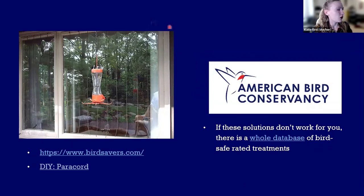And I have one more DIY cheaper treatment, and this is called Acopian Bird Savers. So it's basically just hanging cord. You can either just pin it up at the top of the window and let it hang freely, or pin it up at both the top and the bottom. And you can buy these from Bird Savers, or you can make them yourself. And this obscures the glass enough on the vertical plane that the birds can tell there's a window there. And you also get the added benefit of the reflection of the cord on the window pane, which helps make it more effective. And this is a really cost-effective DIY option.